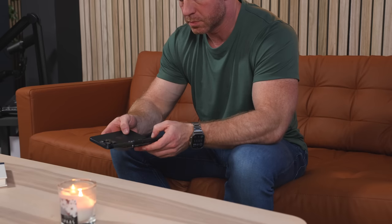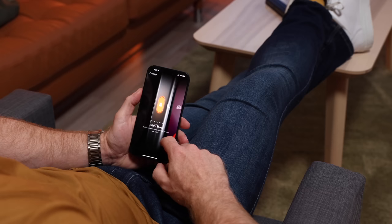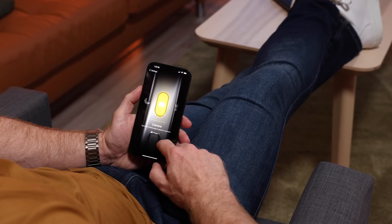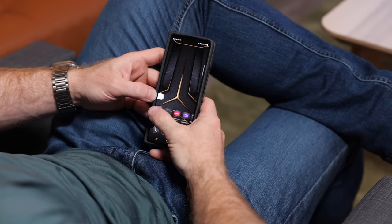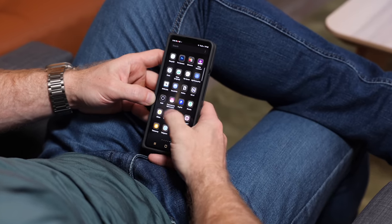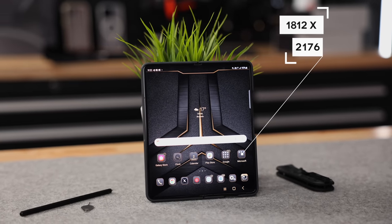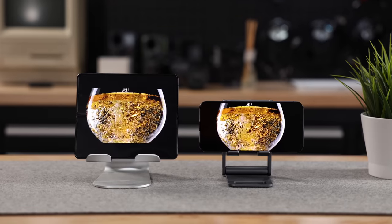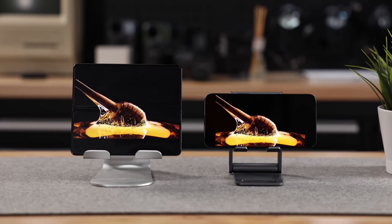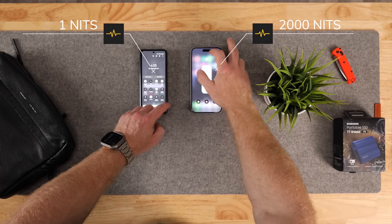So the most obvious difference between these two flagship phones is, of course, the form factor. While they're both chunky boys, the iPhone 15 Pro Max is a single 6.7 inch slab with an LTPO Super Retina XDR OLED display, 120 Hz ProMotion display, while the Fold has both a 6.2 inch 120 Hz dynamic AMOLED 2X cover display and a much bigger 7.6 inch dynamic AMOLED 2X display, also 120 Hz, essentially turning it into a mini tablet. Both displays look absolutely stunning, and both are very bright, with a peak brightness of 1750 nits for the Samsung and 2000 nits for the iPhone in HDR mode.